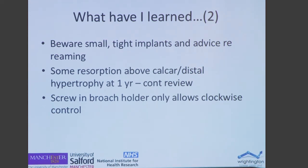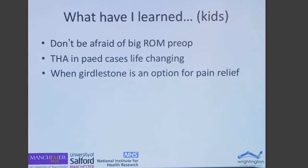Prim talked about the broach holder, and it's a screw-in handle to the broach. So you only really have rotational control in a clockwise direction. If you're trying to rotate the other way, it just unscrews. So that's a little bit awkward and difficult, and could be a possible room for improvement.